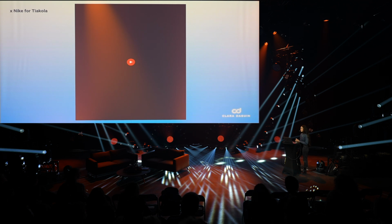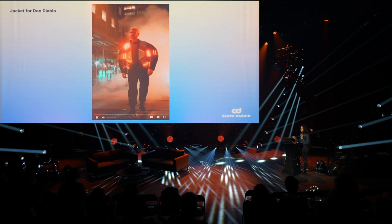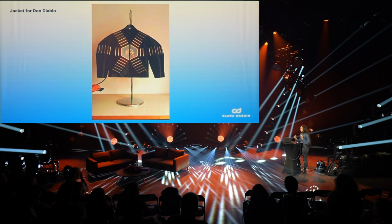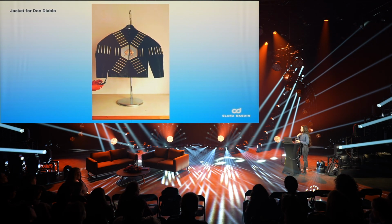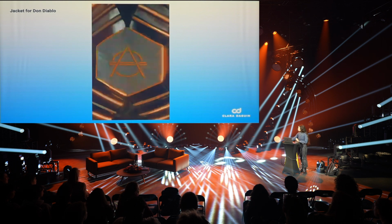So if anybody knows why that's happening: I've gone to Amsterdam to his house to fix the jacket, and then he wore it for a show, and then 10 more LEDs are broken. So I think I'm going to switch them all out with a shorter LED. I don't know, we'll see. But anyway, this was a cool but frustrating project as well.